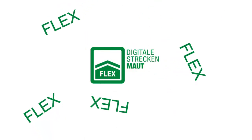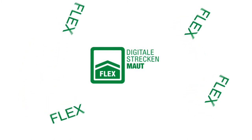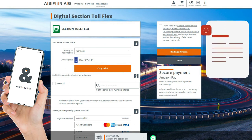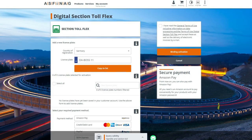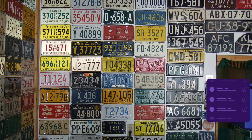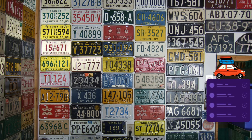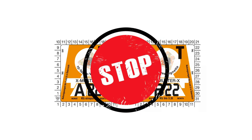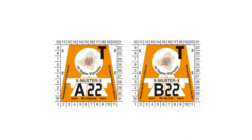If you are enthusiastic about the digital section toll with your vehicle, want little effort and uncomplicated payment, then the latest offer is recommended. The digital section toll flex. Here you only have to register your vehicle once in advance in the Asfinag webshop or the Asfinag app. Deposit a means of payment and you're done. In future, you will simply be recognized by the license plate recognition and with Flex, every trip through an Austrian route toll station will be automatically billed afterwards according to the applicable tariffs. Don't forget, however, that the vignette is not included here and must be purchased separately.